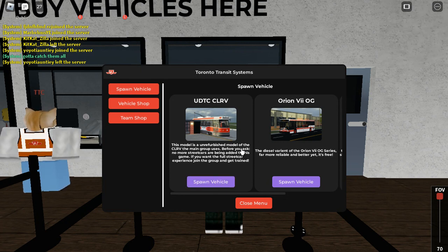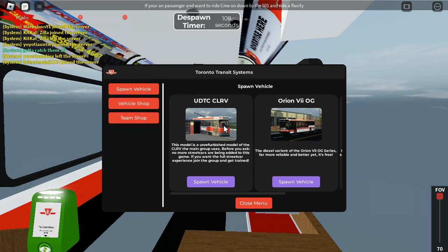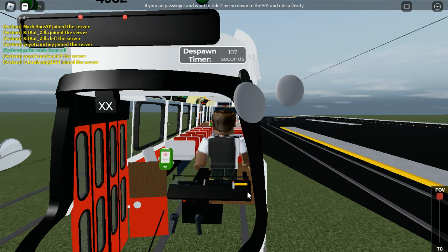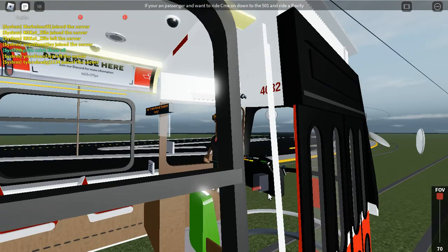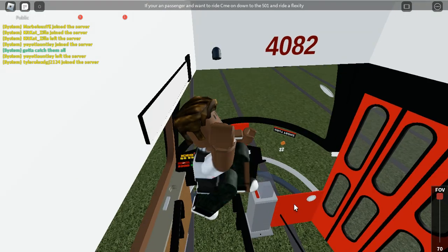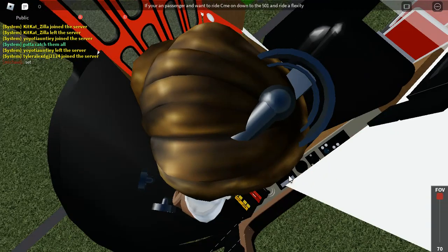I'm going to spawn on that. I'm going to drive the vehicle. This is my first video on a streetcar ever. I don't drive a streetcar often. Okay. I want to sit. Okay. 482. I'm going to try to sit down as fast as I can before the vehicle despawns.